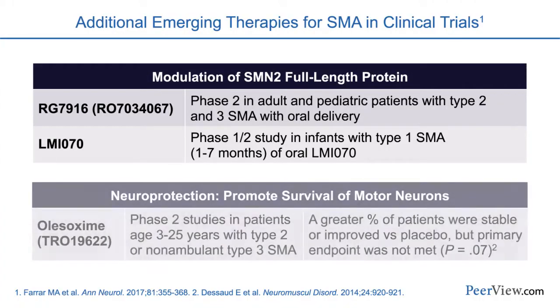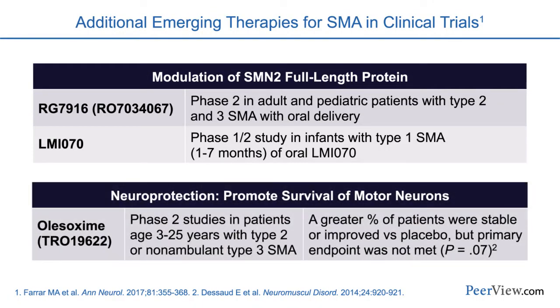There have been some other attempts to use neuroprotective agents such as olesoxime. This was studied primarily again in Europe and in older children with some promise, but not meeting the primary endpoint that had been identified. So exactly when those trials might be refined and restarted is not clear.